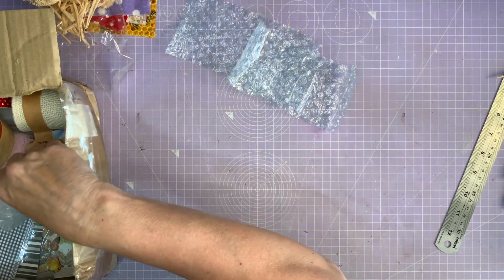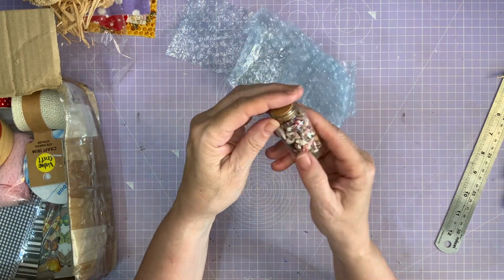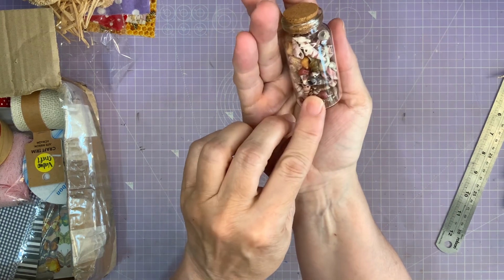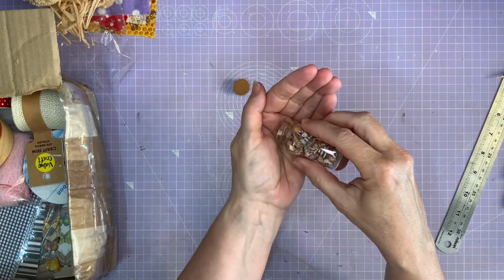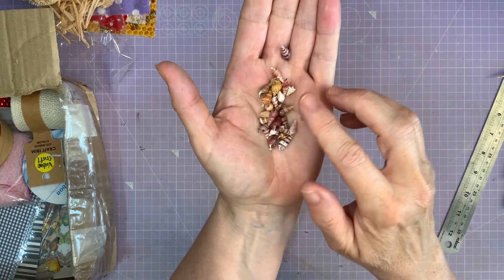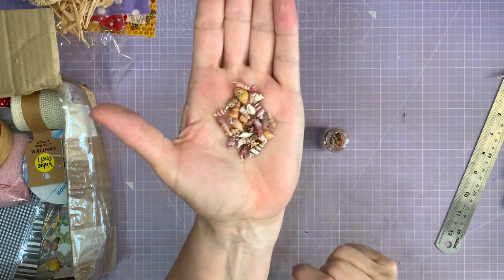And we got something else in bubble wrap here. Oh, it's another bottle. Oh, this one's got a cork in. Oh, wow. Look at those teeny tiny shells, and they're lots of different colours. And look at the pink in there. Let's take those out because I think my light is ruining what you can see. Oh, look at those. They remind me of candy canes. Those little ones there. Look at that.